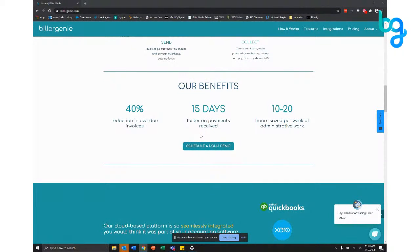Why do people want to work with us? We talk a lot about this, and right now we're seeing a 40% reduction in overdue invoices. With our past few customers, that's actually exceeded over 55% in a reduction in overdue invoices. So pretty exciting there.